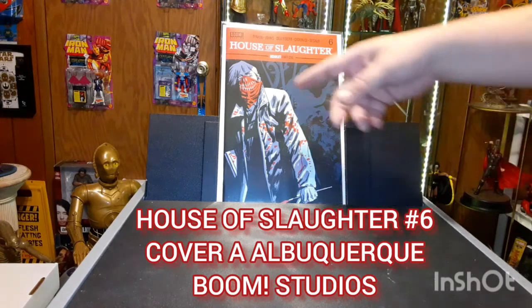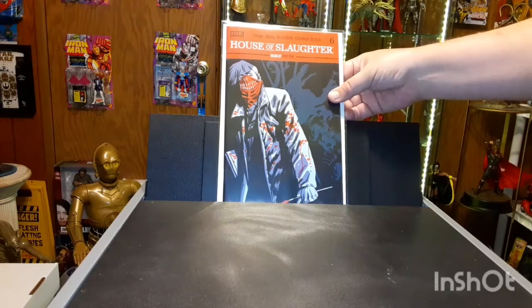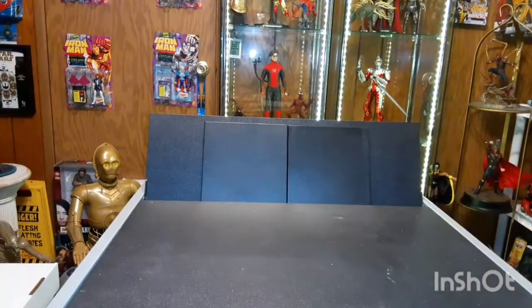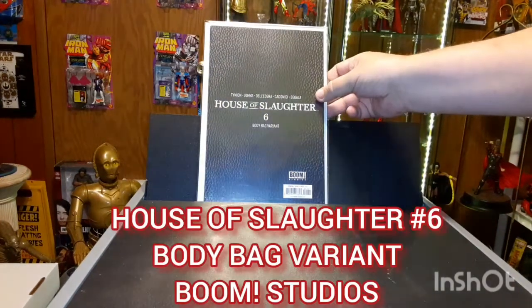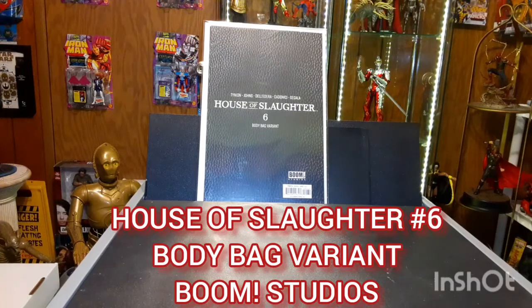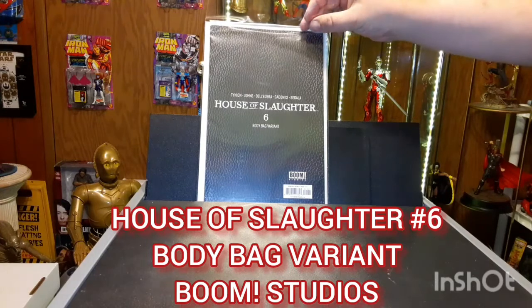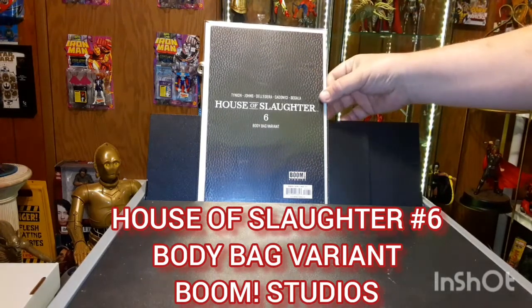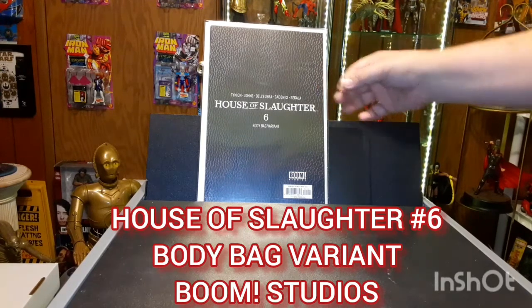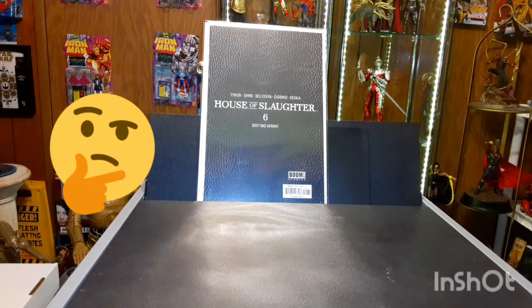That's cool. I like the red mask on that. And then I picked up the Body Bag cover, the Body Bag variant. Now, I haven't even opened this yet, it seems to be sealed also. Yep, it's in its own sealed bag inside there. So, I don't know if there's a special cover behind that. I have no idea. I'm going to have to check it out and see.